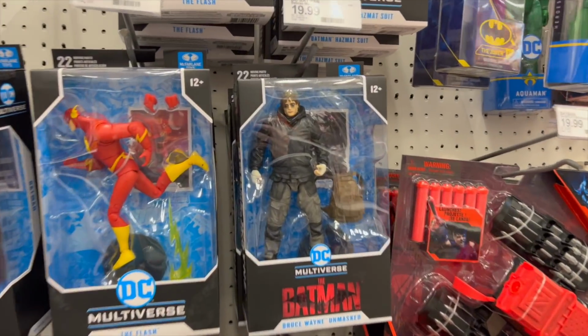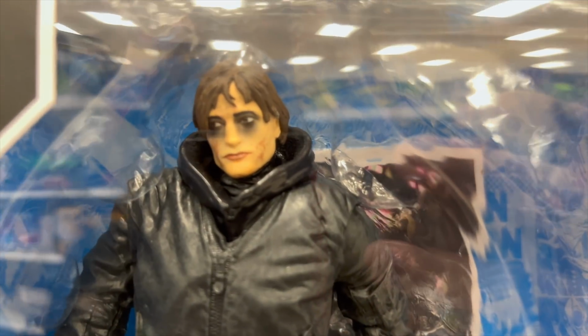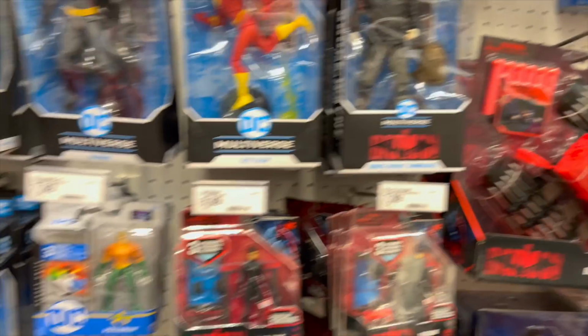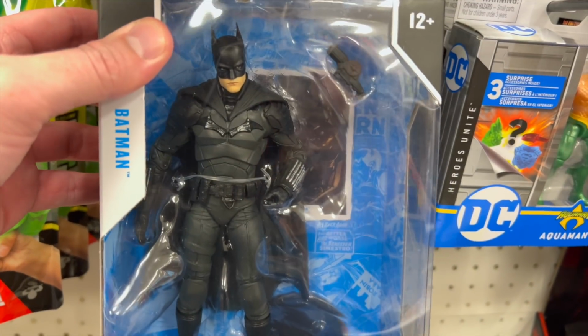There is the unmasked Bruce Wayne. That don't look that bad, guys. I think Todd did pretty good on that. I got to give him credit where it's due. I think he did pretty good there. That's an awesome figure.